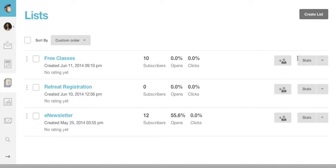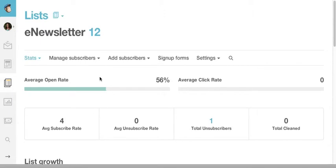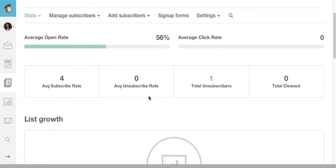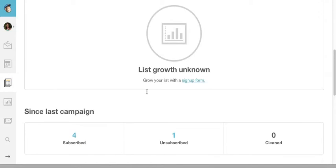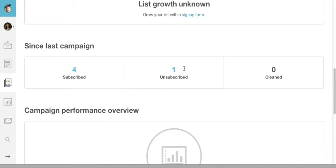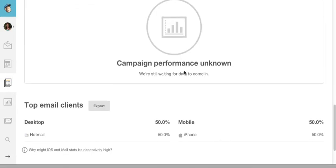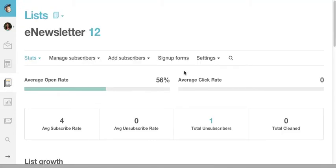And then if you click on stats or you click on the list, it'll take you inside. We're going to get an inside look. So you're going to be taken to a window like this, and it has all these menus up here, and then these are your stats. So we have the open rate of the newsletter that I sent out, and then list growth unknown, right? Because I've only been at it for a week or two. So look, if I can do it, you can do it. Campaign performance unknown. All this stuff is unknown about me right now because I haven't been on here very long, just a week or two.